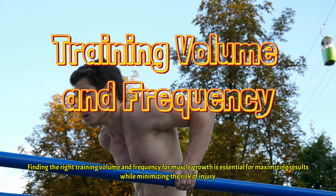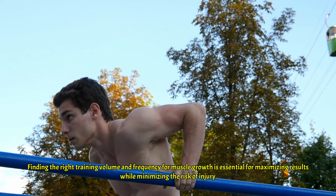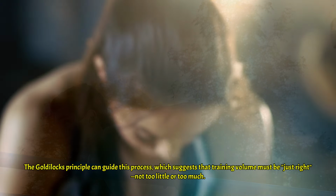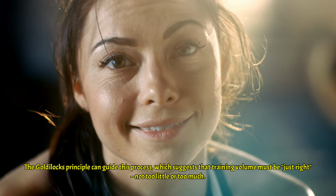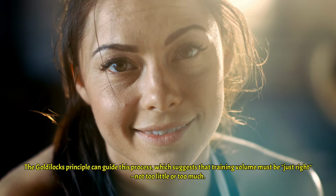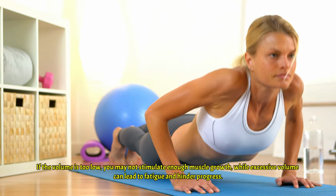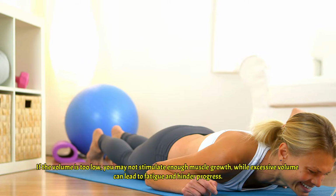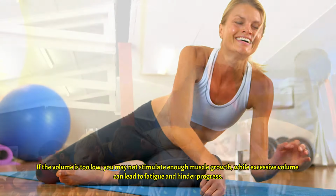Finding the right training volume and frequency for muscle growth is essential for maximizing results while minimizing the risk of injury. The Goldilocks principle can guide this process, which suggests that training volume must be just right, not too little or too much. If the volume is too low, you may not stimulate enough muscle growth, while excessive volume can lead to fatigue and hinder progress.